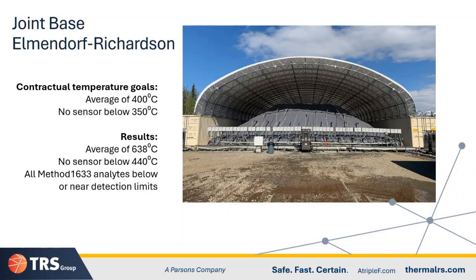I think the reason that we were able to achieve this, and we did this in 89 days, by the way, once we flipped the switch, the reason that we were so energy efficient was because we were able to isolate that soil pile from the ground beneath it. The lab that was contracted by ESTCP used EPA method 1633, which includes 40 analytes.